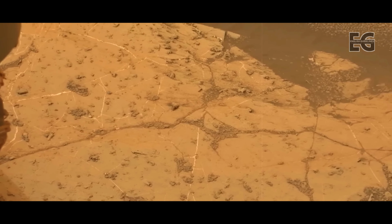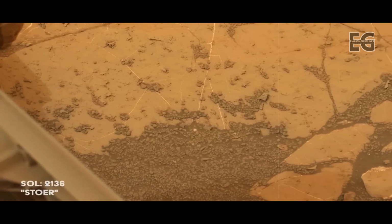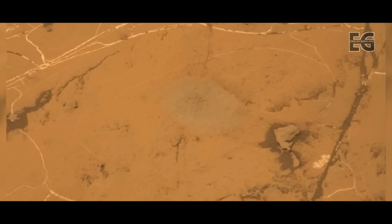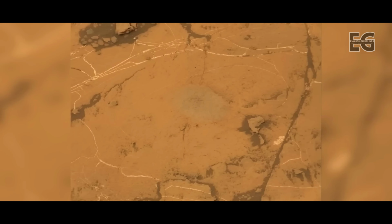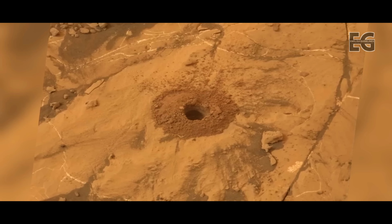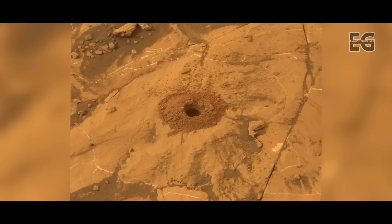On sol 2136, the team orders to try drilling one last time at Pettigrove Point, at a site called Store. Store checks both the boxes. The brush bristles are slightly battered, and the veins of the rock are adequately exposed. Finally, the rover succeeds in drilling a 46mm deep hole. This hole has produced enough rock powder to be fed as a sample to the rover's onboard laboratory.